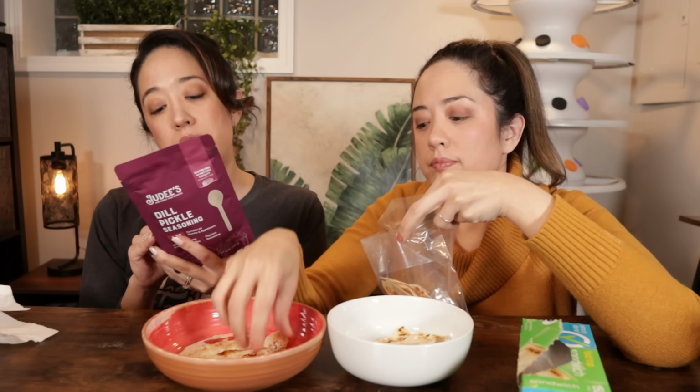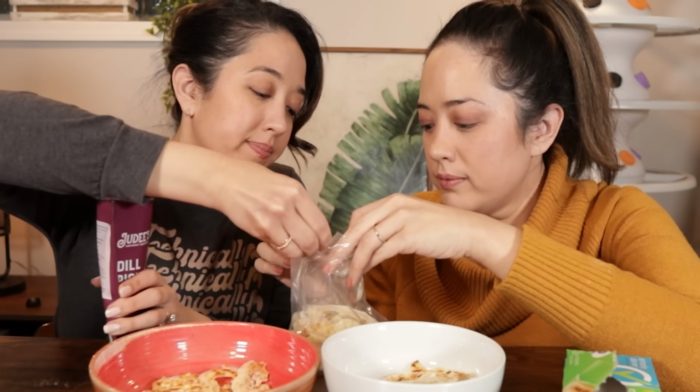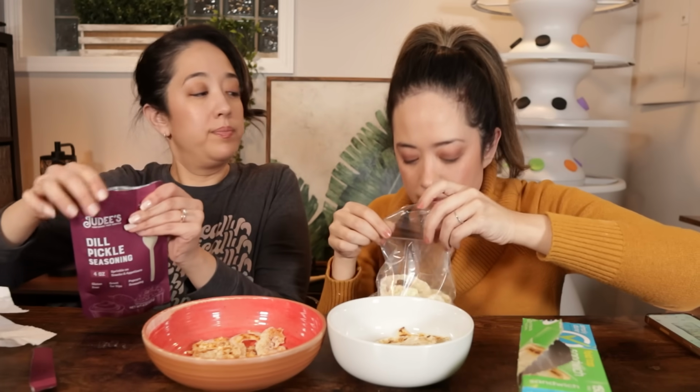This one has on here that you can make a vegetable dip out of 1 tablespoon of this and Greek yogurt. So it's dual purpose, which I really enjoy. The carb count for the dill pickle seasoning is 4 grams of carbs for 1 tablespoon. So we're only using a teaspoon here, people. So not that much at all. How's it smell? Like dill.